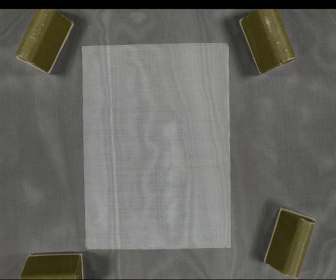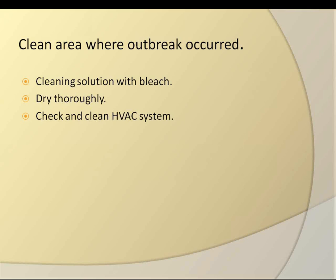So removing inactive mold can be done with the HEPA vacuum cleaner I mentioned before, the disposable static cloths, or the dry cleaning sponge. Here's a picture of the vacuum cleaner. The dry cleaning sponge is sometimes known as a soot sponge.